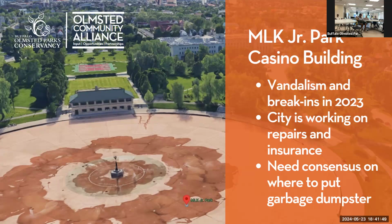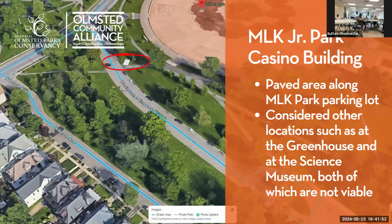There was a preliminary suggestion of having it at that pad over there, and that's the whole reason why the pad was paved, to put the dumpster. But there was some feedback from a neighbor that it will affect the view of the park, for the neighbors who live here. So we understand that concern and we tried exploring other options, like working with the Science Museum on whether we can share a dumpster. That didn't really work out because y'all are at full capacity as well.